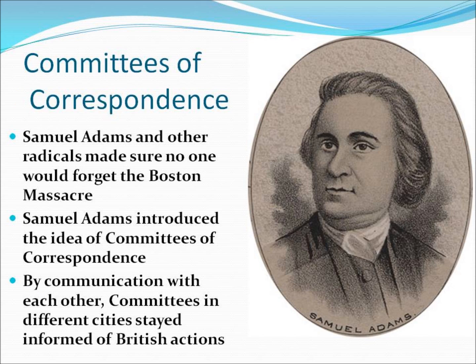Colonists kept the memory alive of the Boston Massacre. They wouldn't let anybody forget about it. Sam Adams introduced the idea of committees of correspondence. Each town put together a committee, allowing messengers to travel from one city to another, keeping each city apprised of what the British were up to at what given point.